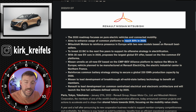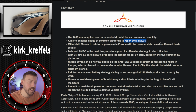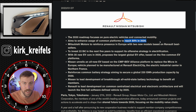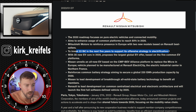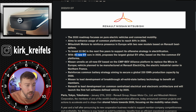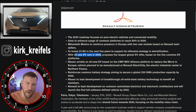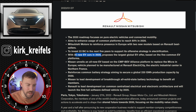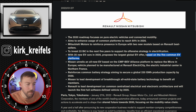Right now, they're at 60%. So the CMF platform underpins a ton of different vehicles. And with electrification, things are going to be even more unified with Renault, with Mitsubishi. They're going to invest 23 billion euros in the next 5 years to support its offensive strategy in electrification, 35 new EVs in 2030. I should probably say by 2030. I don't expect 35 new models that calendar year. There will be 5 common EV platforms between these 3 companies.